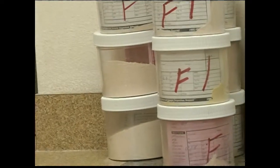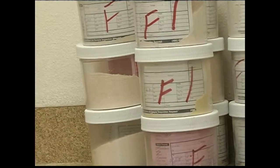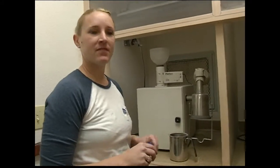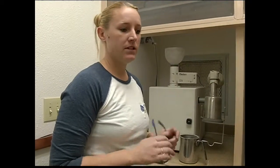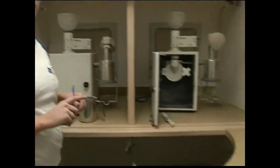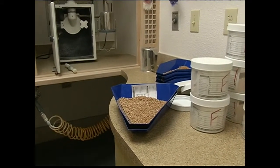Before determining falling numbers, samples of wheat are ground, a job performed by Kari Schiller, currently a head tech at the lab who is working to become an inspector. This is our grinding room. Two grinders. We have a nice ventilation. The air system that comes in and out goes right to the outside. We take 250 grams of a sample and we grind it.